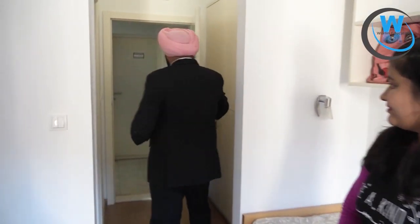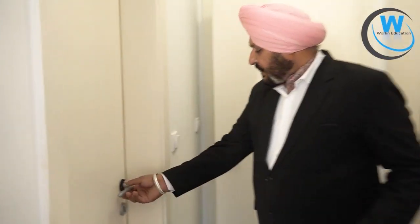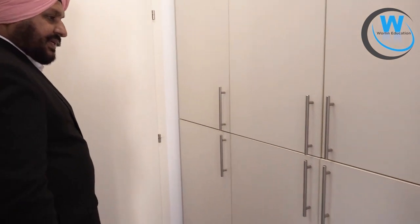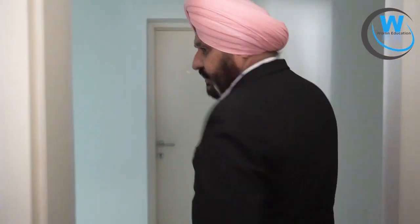And similarly, the same process in this room also. These girls have their separate washroom. And similarly, the cupboards, separate cupboards for both the students. We have another student.